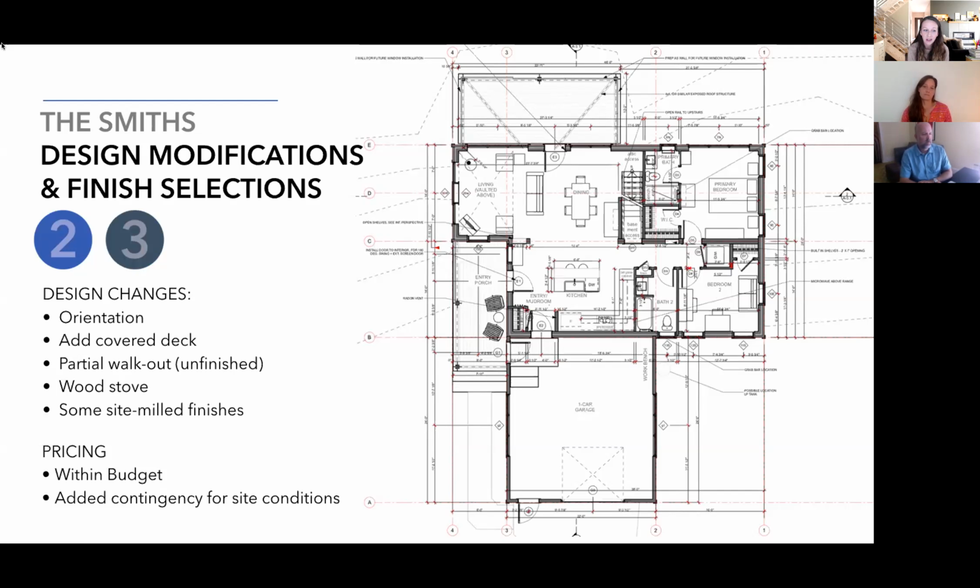They did choose mostly standard finishes, but opted for some site milled finishes that the owner could accomplish on site by himself. All in all, because the owner stayed very true to the original scope that they had described to Jay, and opted for the finishes that they had described, this project stayed within budget compared to the ballpark that we had initially drawn up with them. The builder did add in a contingency for site conditions, given that there was a challenging site.